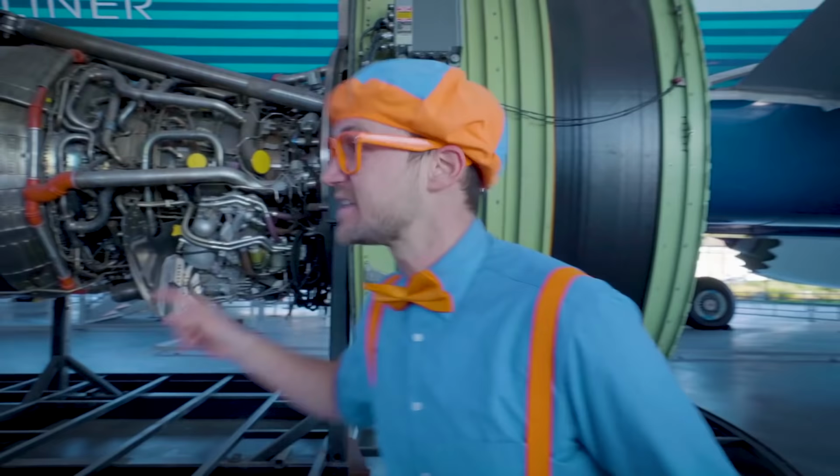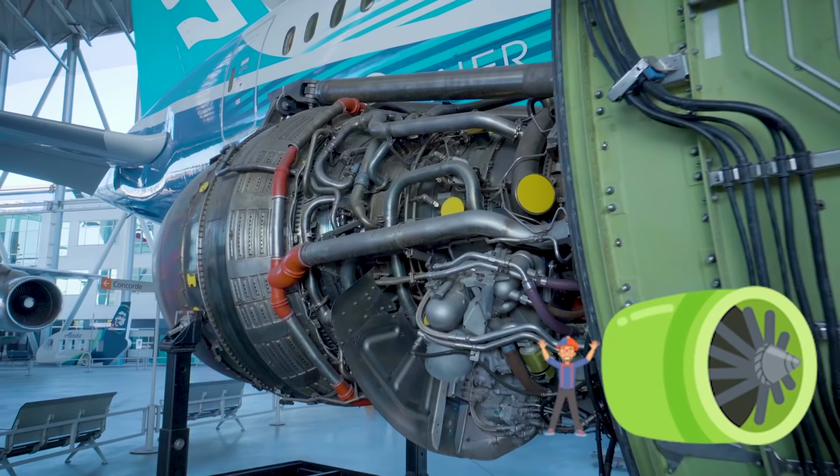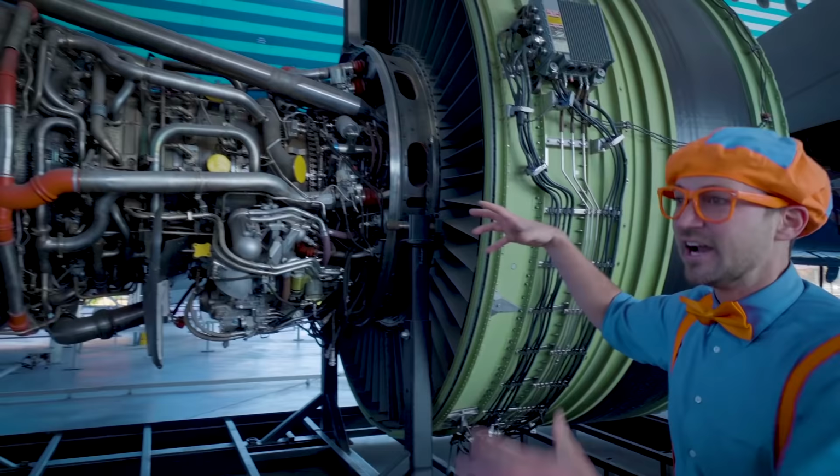Check it out. This engine actually goes to an aircraft. Yeah, but there's no outside casing around it. Whoa, it is so big. Look how big it is compared to me. Do you see everything in there? There's so many hoses and tubes and... Oh, geez. So the air goes in right here, gets compressed, fire, and then boom!